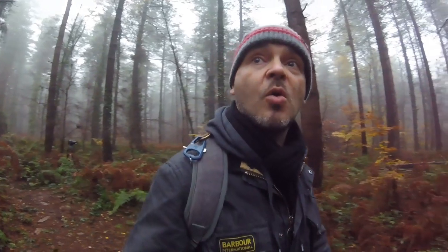Much easier to do woodland photography when it's like this, because down south here we don't get any mist at all. It's like once a month if you're lucky, and then it's got to be on a Saturday or a Sunday when you're not working in order to appreciate it. So let's have a walk around. This wood is absolutely stunning.